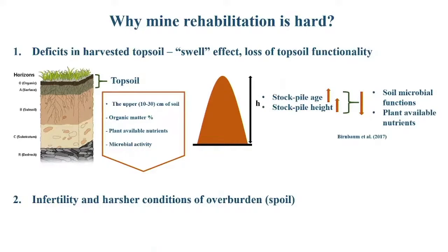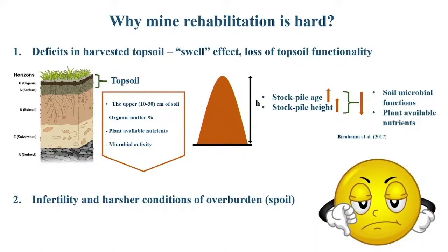By origin, the microbial biomass in mine overburden is lower, and so are the microbial functions related to nutrient cycling. It also has low organic matter, as well as harsher conditions such as salinity, sodicity, acidity, and alkalinity. So if you're using overburden for rehabilitation purposes, we need interventions.